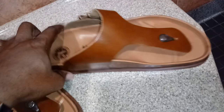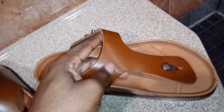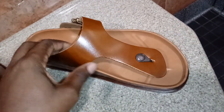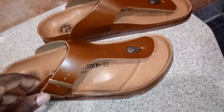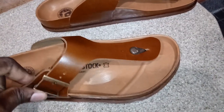Because one, it's a unique setup. Two, it's called Ramses, and I know that's a code word for African. Ramses was an African pharaoh. So anything African, I'm all for it. Even if there's a code word for Ramses, no problem.